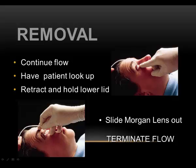In order to remove the lens, make sure that you continue the flow of irrigation fluid. Have the patient look up, retract their lower eyelid, and then slide the Morgan lens out. Once it is out of the patient's eyes, you can stop the flow of fluid.